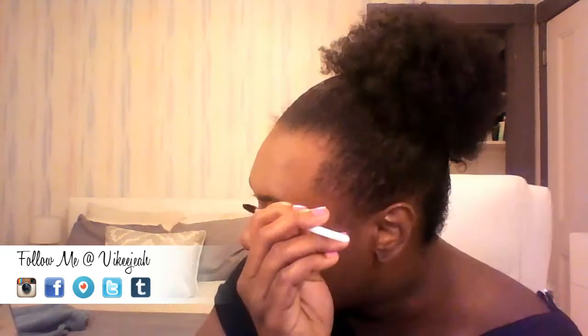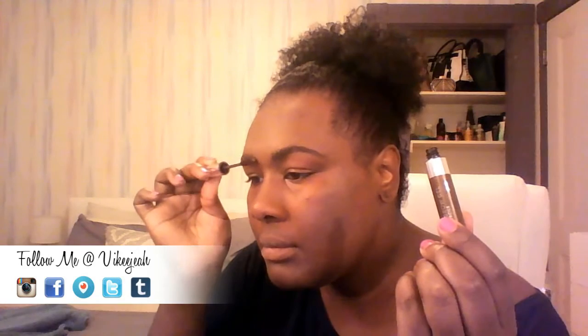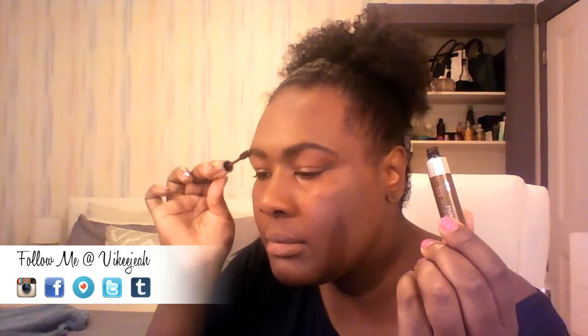So I'm just going to finish filling in my brows, and I'm going to do the other one off camera. I'm just grooming it after I had finished filling it in. And now to set it and to add a little bit more depth, I'm going to go in with a tinted brow gel from Anastasia Beverly Hills. And this is a new one that I picked up from Ulta.